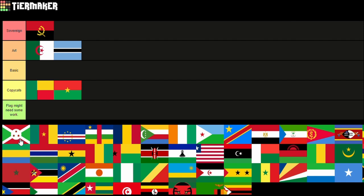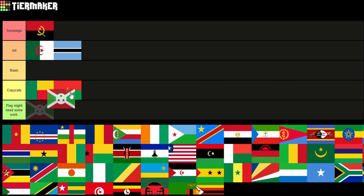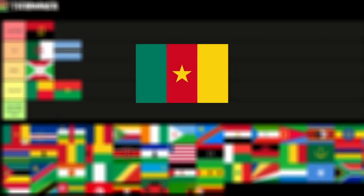All in all, I do quite like this flag, and my sensibilities are telling me to rank this within the B tier. Prochain dans la ligne est Drapeau du Cameroun. Rather, next in line is the flag of Cameroon.